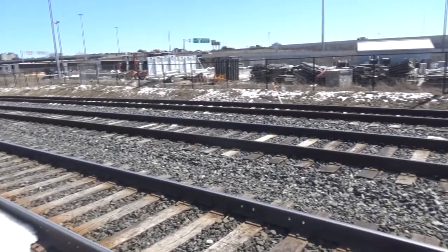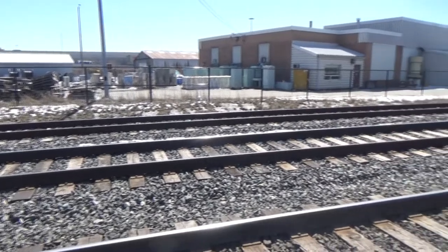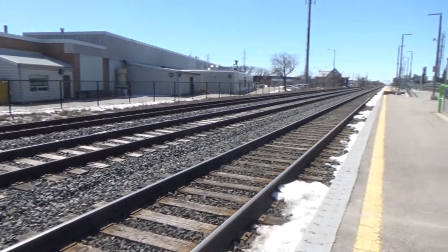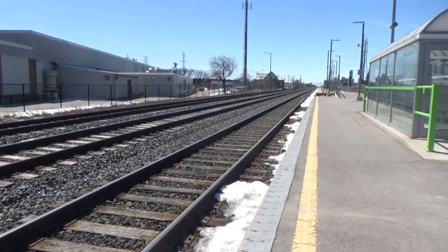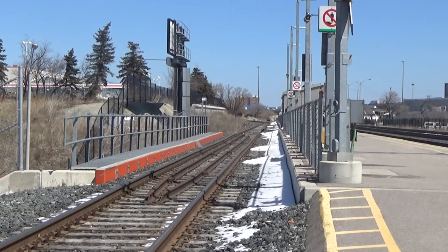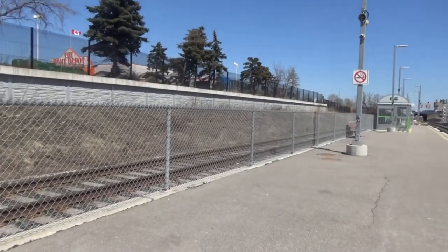While the previous arrangement had been a two-track railway with a side platform on the south side, the new configuration would be a three-track railway with a side platform on the north side. A fourth track passes along the north side of the station, but is only used for local freight access, so it's fenced off from the platform.